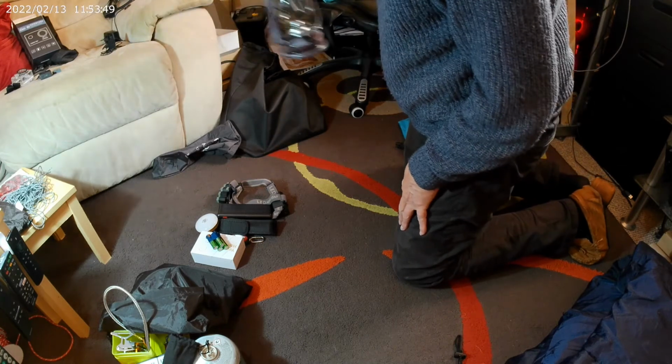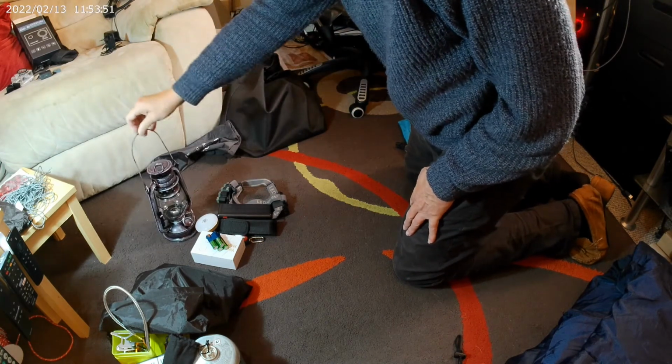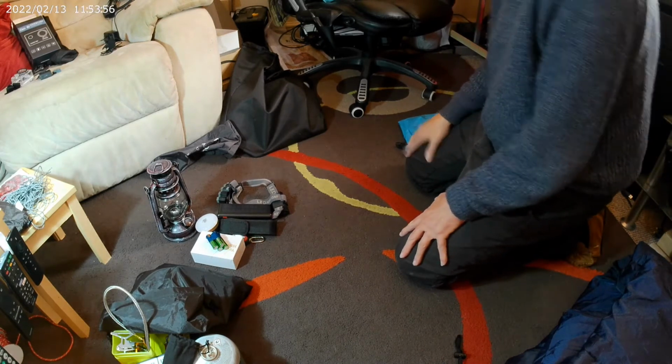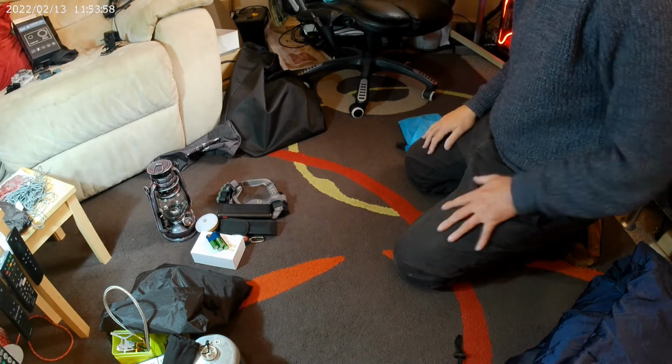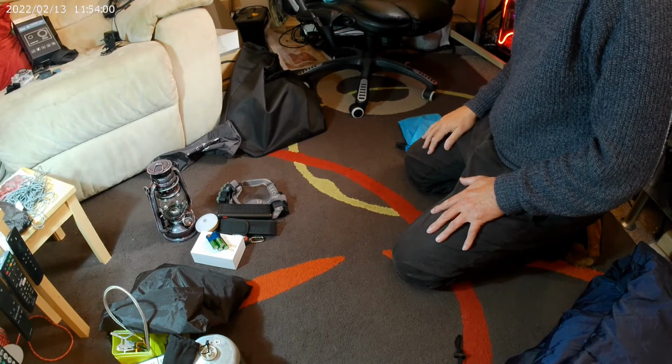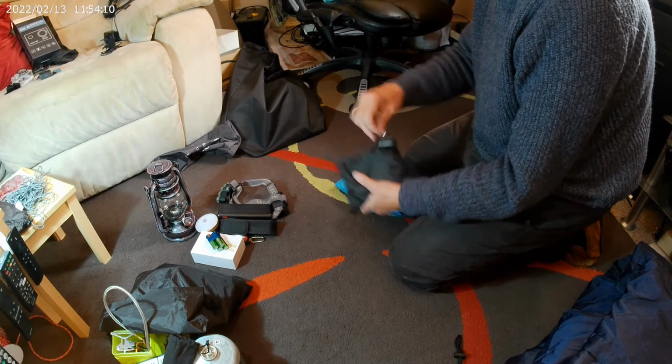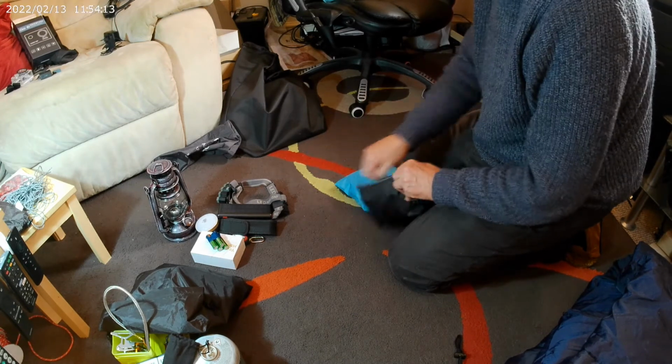I ain't got to worry about ventilation. Apparently the oil that you put in it is safe for use indoors, but in the Cloud Peak 2 of course you've got the big mesh vents at the top, so that's all my lighting equipment. Let's do this first. First aid kit, little first aid kit.